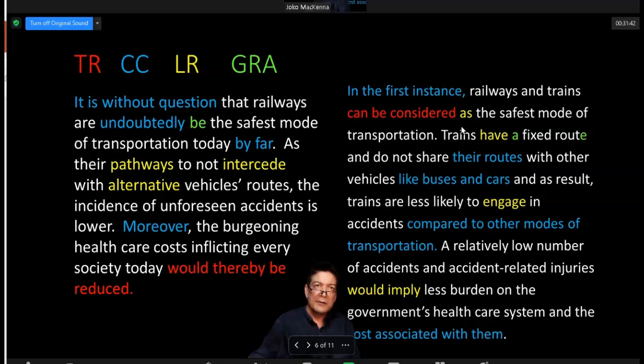All right. Can be considered, or are they? Remember, this is the side you agree with. You don't need this language of hedging, this language of uncertainty. Can be considered. No, they are. They are the safest mode of transportation. That's what you think. So not can be considered. You're trying to show off with your grammar by using structures that, although they are used in academic essays, are not used in this position, in this case.